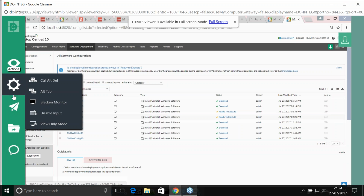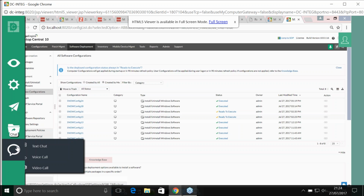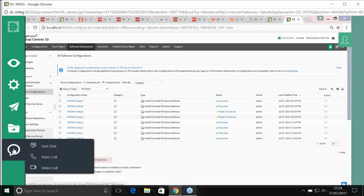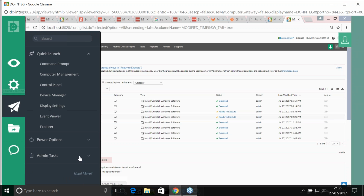There are a lot of features that remote control has to offer to you. Say you can transfer files from your computer to the user's computer, or we have an integrated chat option, voice call, video call, which will improve your SLA resolution time. You can also perform a lot of administrative tasks. And remember, all of this can be performed from your desk without having to commute to any other place.